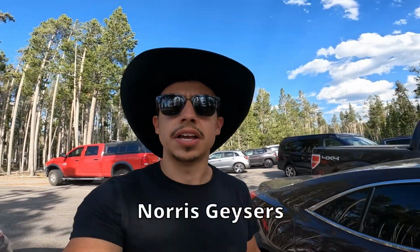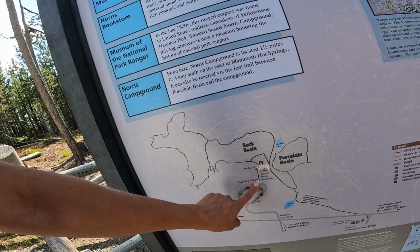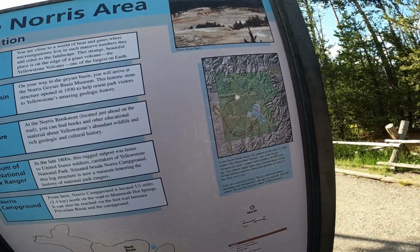We're gonna start heading back to the east entrance where we came in. So guys, we are at Norris Geysers. So even though we can't see Old Faithful on this trip, hopefully we could see these geysers and maybe we could see one of them erupt. But yeah, we'll see. We're trying to figure out where we need to go. Okay, so it looks like we are here and you have to walk up here to see the geyser itself.